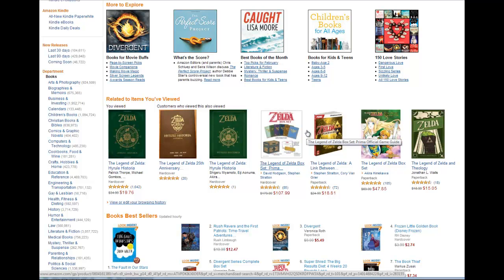So let's take a look at this top row here. And what I want to talk about first is this idea of contrast. Contrast is a good thing as it relates to books, especially on their covers. Over here we've got this book, Children's Books for All Ages. There's a little contrast here. And I think the one that probably illustrates it the best is this one right in the middle.